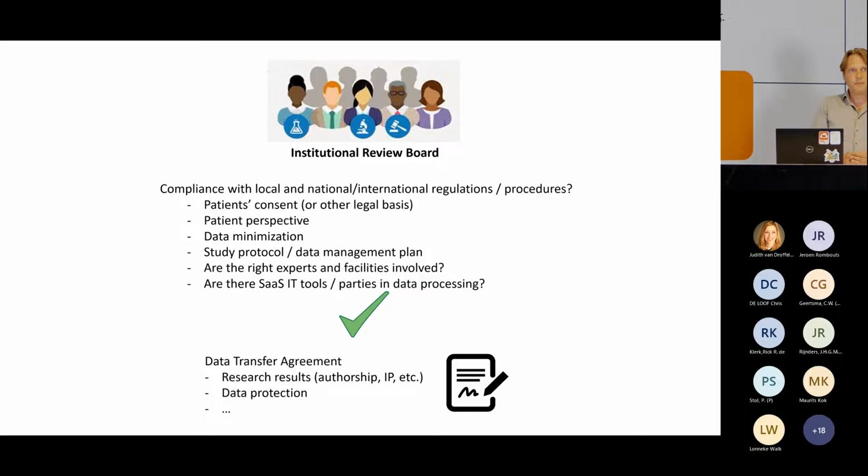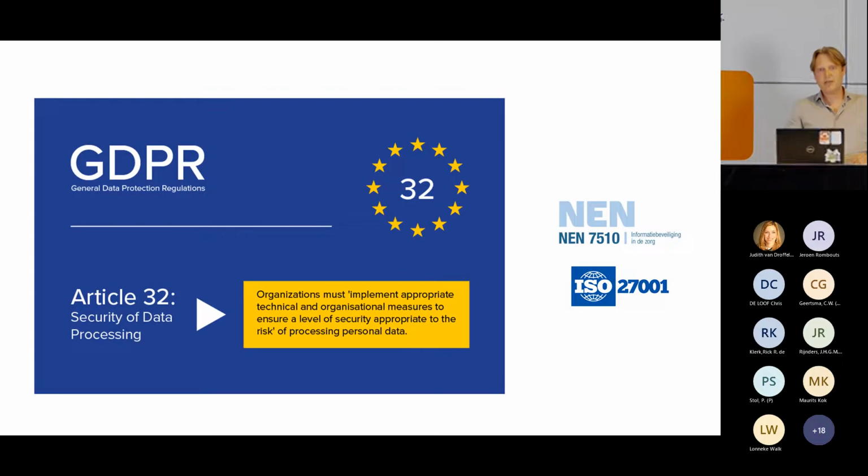And once that is approved by the IRB, and this collaboration has been approved, of course. In this case, it is a collaboration, so there's an external party involved. Then the IRB requires a data transfer agreement to make agreements between the parties about what is done with the research results and also about data protection. And that brings me to the GDPR, Article 32 to be exact, which states that organizations must implement appropriate technical and organizational measures to ensure the security of the data.